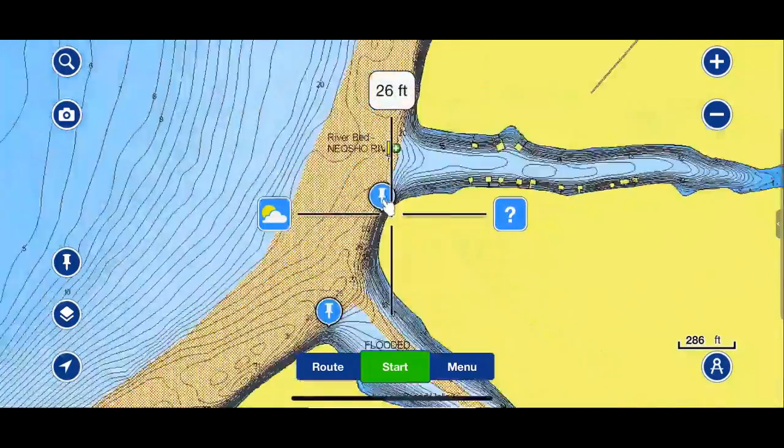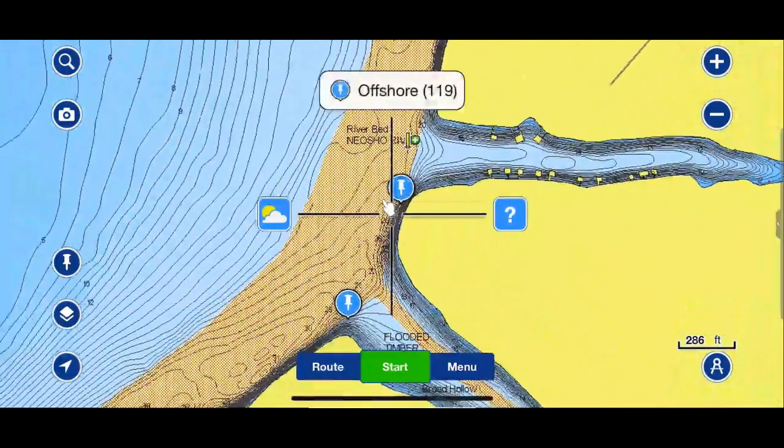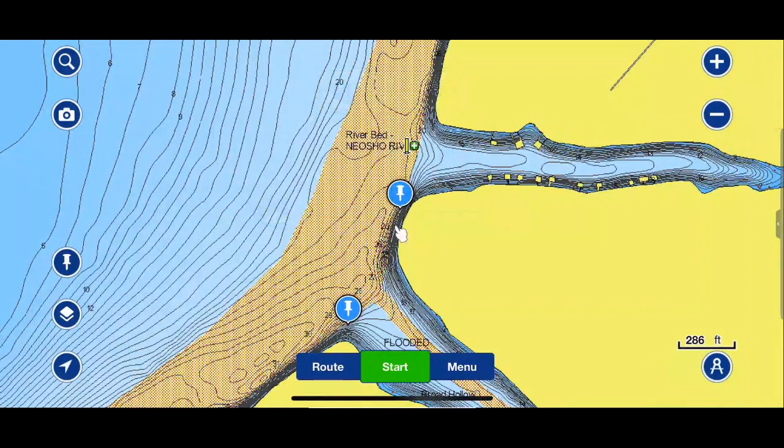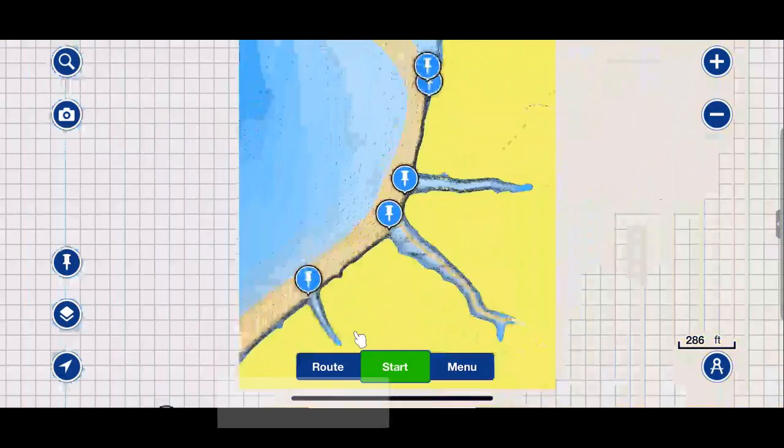We're going to keep going down. Didn't see much in the back of these pockets, but obviously these little points here are definitely going to be good points to fish around. And you want to fish this whole thing right here. And you'll also want to fish that whole area right in there as well.